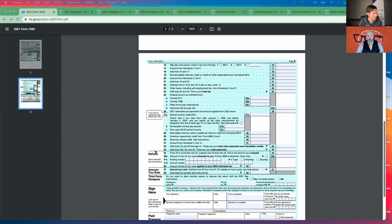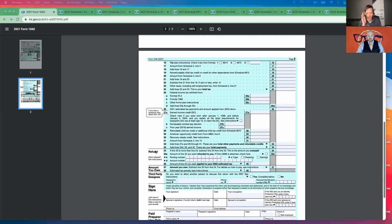That was 1040. I will say one thing I really want to highlight is Schedule 8812, because one of the things we noticed, again, I haven't seen a lot of real returns yet, is kind of like with the Obamacare premium rebate credit. This is the one where you could get paid in advance, the child tax credit. What seems to be happening on Form 1040 is if you received the credit and you received all the money for the credit and the two are the exact same number, it doesn't show up on 1040 at all, which I think is okay.